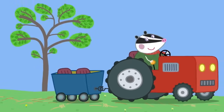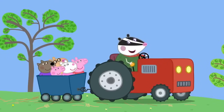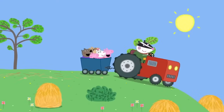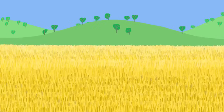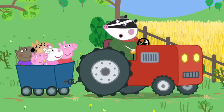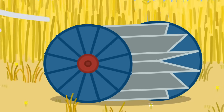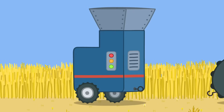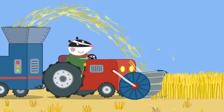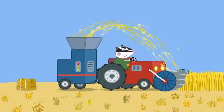The tractor is pulling a trailer. Hop in, everybody. Let's go for a tractor ride. Hooray! Here is a field of long grass. The field is ready to be cut. You wait here and watch. I put a cutter on the front, a baler on the back, and the tractor does all the work. The tractor is cutting and making bales. Wow!